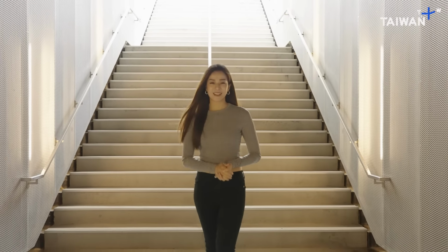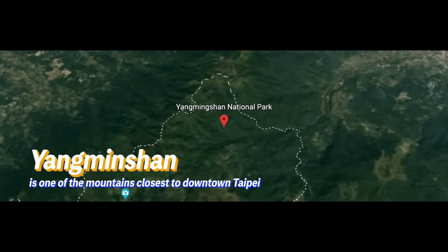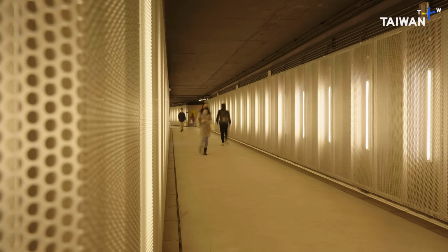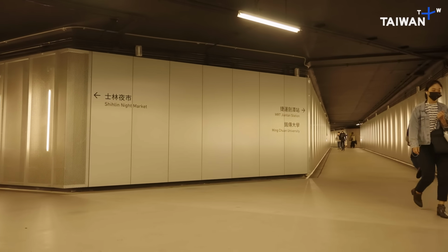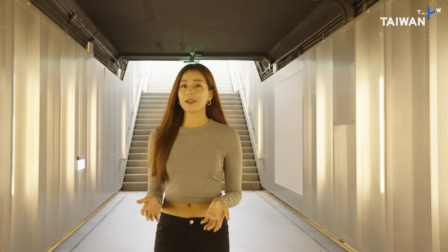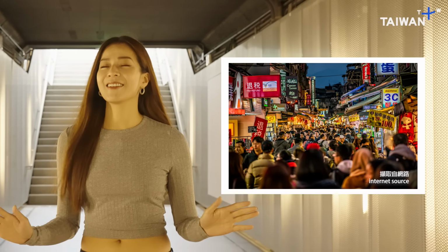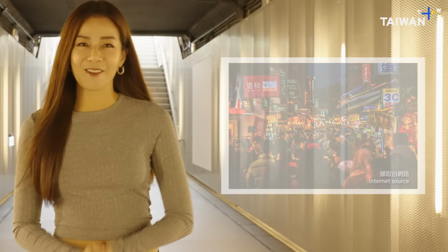Here around Genten Station, people who want to go hiking in Yangmingshan would come here to take buses. You can also go bowling or visit the Taipei Performing Arts Center for all kinds of exhibitions and performances. During the nighttime, you can visit the popular Shilin Night Market for all kinds of delicious local food, from jipai to stinky tofu.